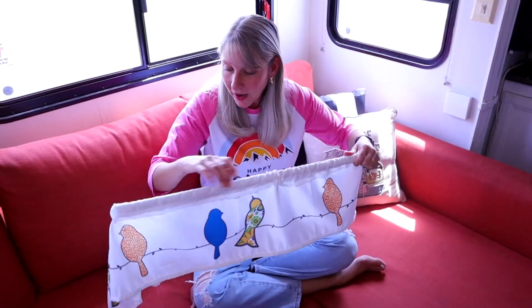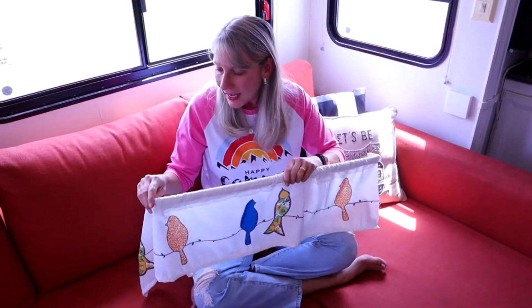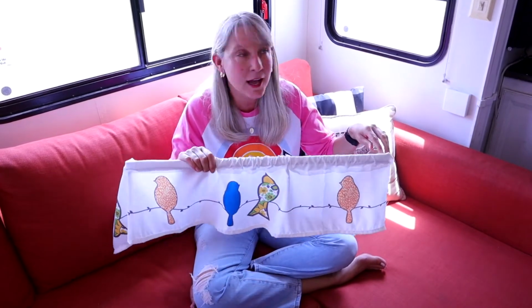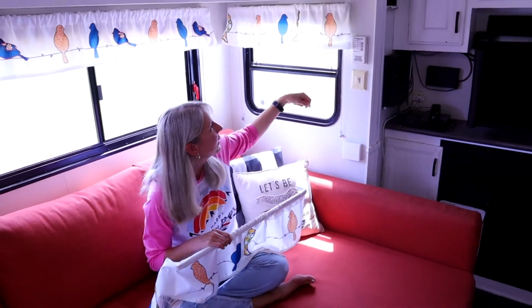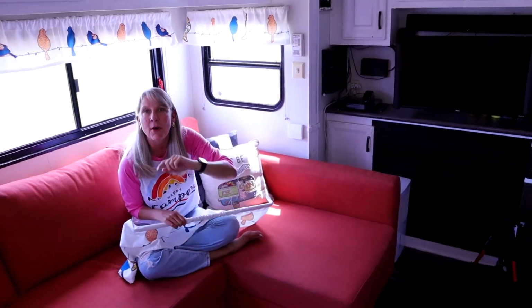And then I made sure to cut it longer so that when it's on the rod, it is nice and gathered together. And then I was able just to put this up, and as you can see, I make sure that it's gathered a little bit so it has a little bit of flow, and then we were able to put them all around the rig.